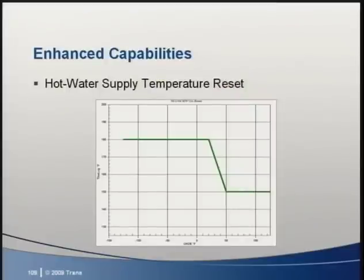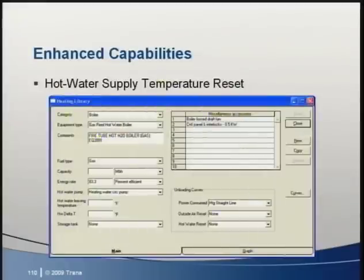Per Appendix G, baseline systems 1, 5, and 7 must reset their hot water supply temperatures based on outside air dry bulb. Per the graphic you see there, the reset schedule must be fixed to 180 degrees at 20 degrees outside air dry bulb and below, and to 150 degrees at 50 degrees outside air dry bulb and above. The hot water supply temp must then be ramped linearly between 180 and 150 at outside temperatures of 20 degrees and 50 degrees. All hot water heating equipment in the previously discussed 90.1 minimally compliant equipment library have now been set up to do the hot water reset schedule per Appendix G.